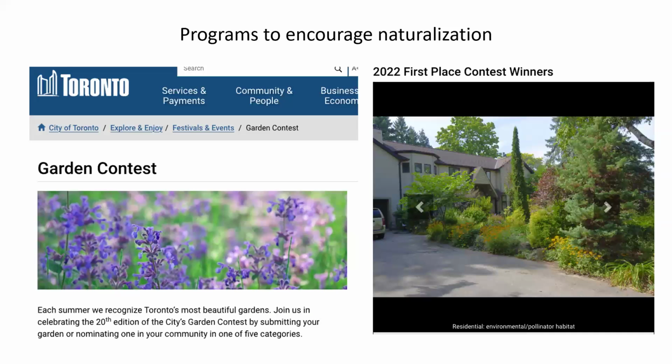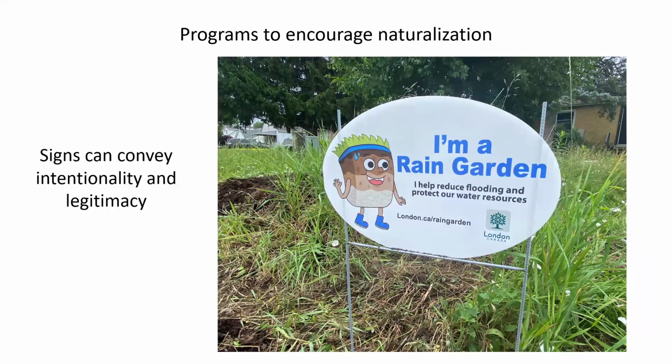How do you encourage naturalization in your community? We're talking about organizing a garden contest. So this is an example from the city of Toronto, where every year they recognize gardens that have done really well in different categories. Some are more manicured. This is an environmental pollinator habitat garden that was recognized in 2022. I got a sign from the city. So my illegal garden is actually labeled with the city's logo. This is our mascot, Filter Fill.